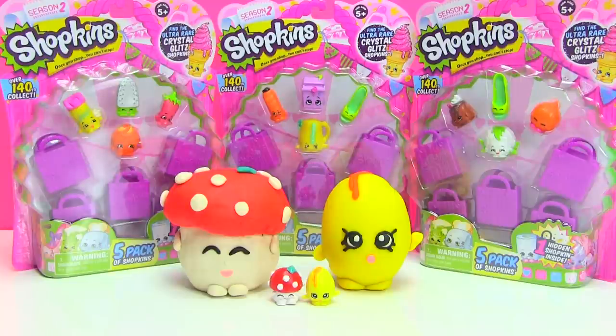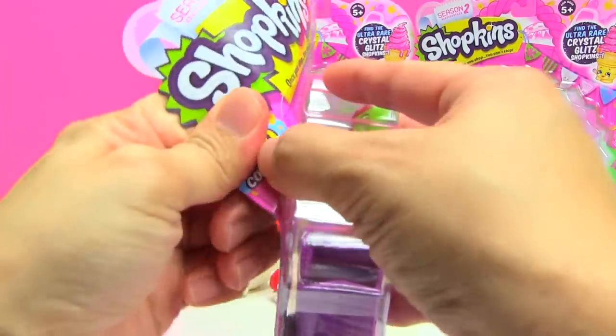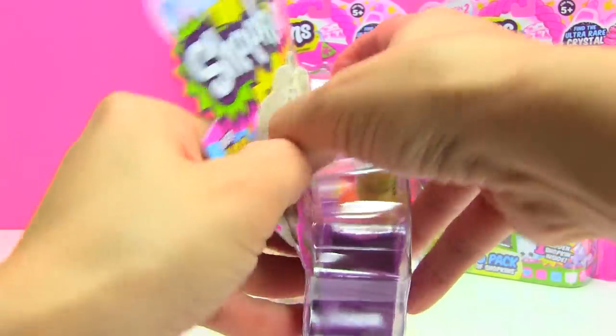We are still searching for the elusive limited edition Shopkins Season 2. So let's see if we can find any in here. A lot of people have told me that you can actually get the limited edition in the 5-packs, the 12-packs, as well as the blind baskets. So let's see.